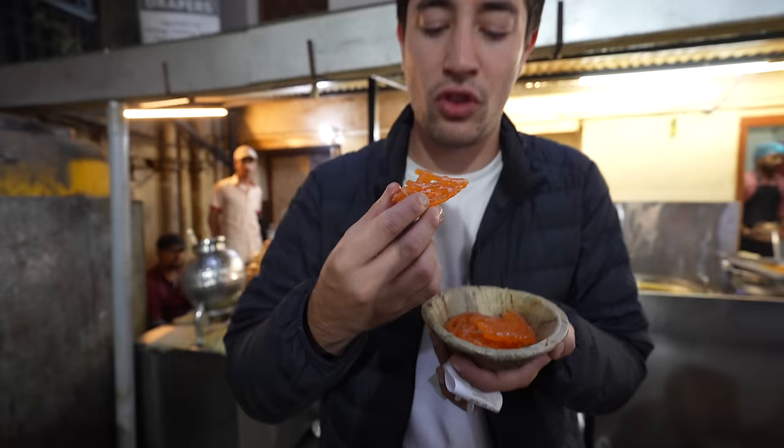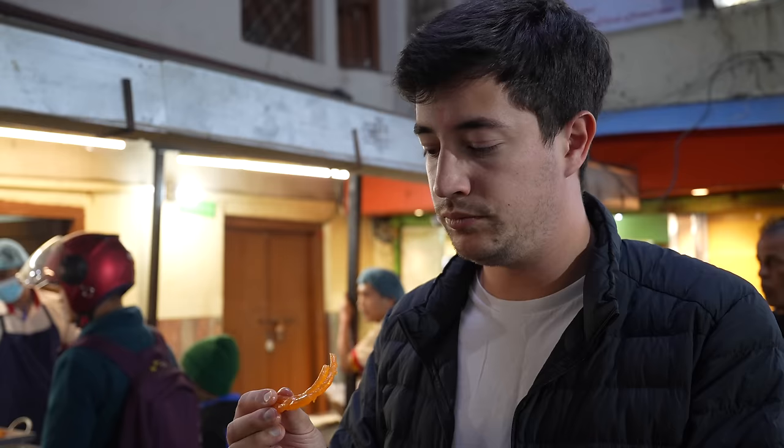Yeah, it was so good. Delectable. Nepal takes hidden gem to another level. Who would have thought that this crazy popular sweet shop was hiding in this tiny little alleyway? It literally looks like it leads to nothing, but you see the people flowing in and out. All right, we have room for one more thing. Let's try.